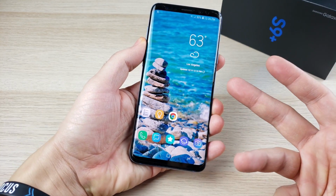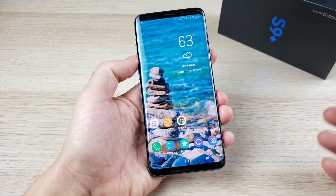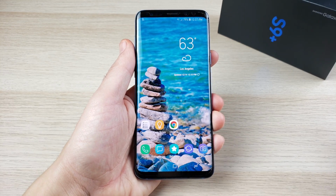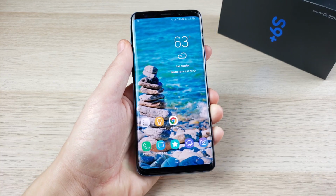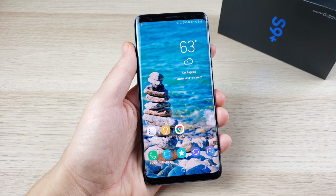So the Galaxy S9 Plus right now represents a pretty good value in terms of discounts, as once the holiday season is over, this phone's going to go back to its normal pricing. You can also find this on used markets, probably even cheaper than the prices I just mentioned. So let's talk about if it's still worth it right now in late 2018.